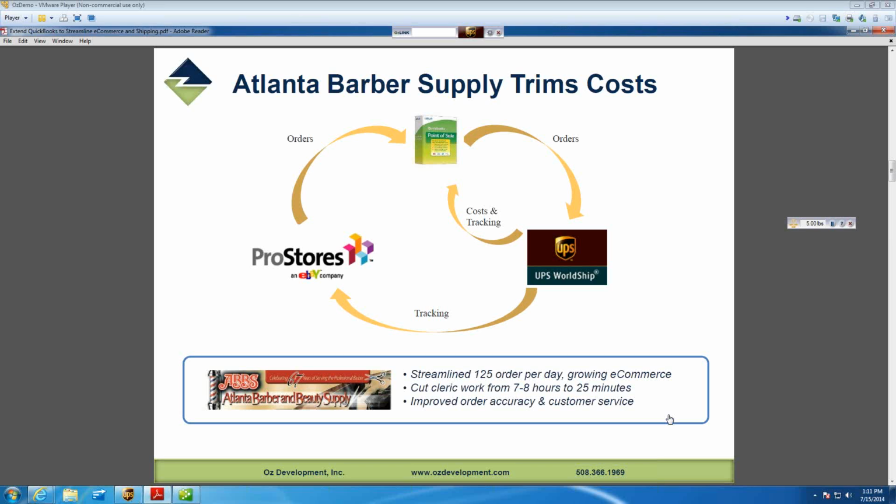So the OzLINK solution in this case imports those orders in a batch process into QuickBooks Point of Sale, POS. They then ship those items one at a time. It's not a batch ship scenario. It's a single ship item scenario. And those e-commerce orders can get mixed in with any other orders that they're processing in the back of the warehouse. And as those orders get shipped out, ProStores gets updated with that tracking number, and the cost and tracking number get put back into QuickBooks.